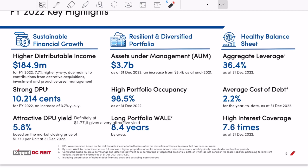Okay, so looking at their results, the DPU for the full year is 10.214 cents when you include the second half of 5.165 cents, which is an increase of 3.7% year over year, with an attractive yield of 5.8% at the time when they announced the result at $1.77. So imagine the difference now, where the current share price will only give you a dividend yield of 5%, compared to previously when it was $1.77 and the yield was a very high 5.8%.